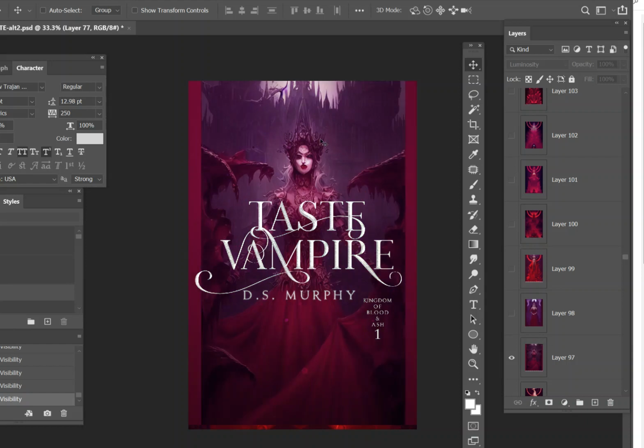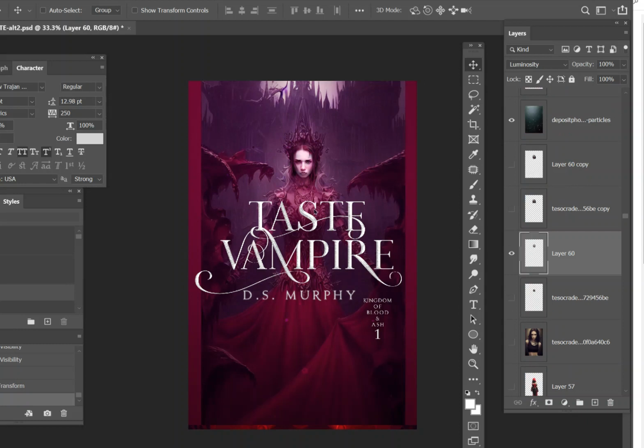Here's a few more that were just the full image thing. So with the face, it would look kind of like that. And it actually has some really neat stuff coming in here on the side.